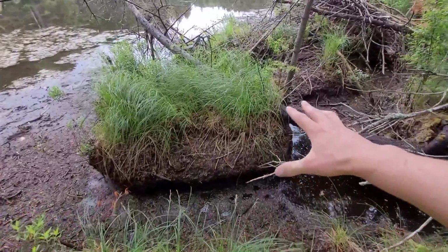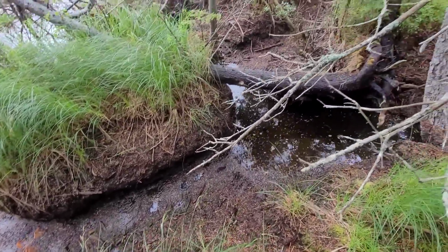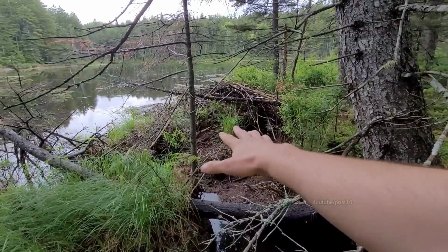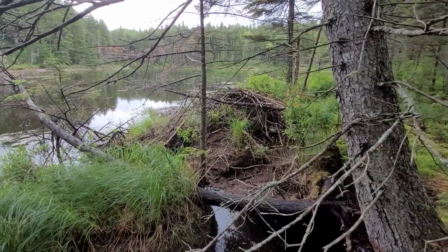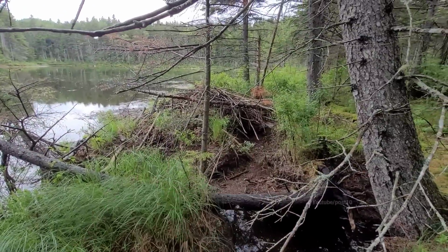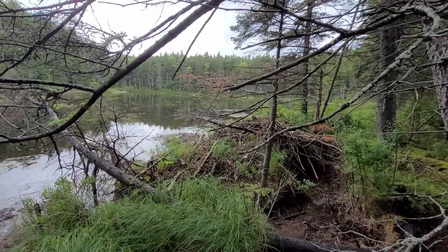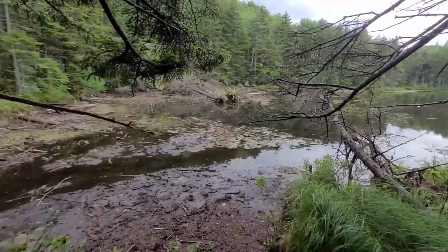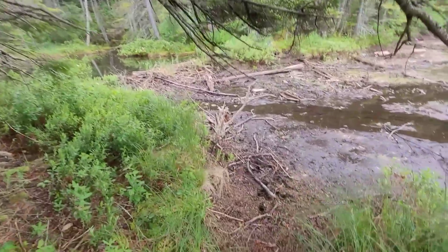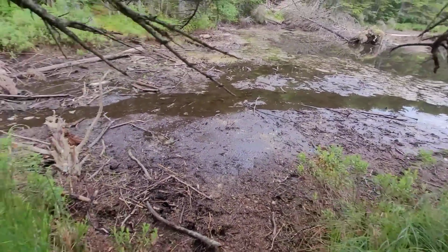Yeah, look at this. They made this little island. You can literally see how they channeled that out. That's a big lodge, but most of the exits are exposed. It actually looks like they probably blocked those entrances on the inside because I see they kind of made a long tunnel going down into the water so they could still use the dam without being seen by predators. Now I know I can't come down here. That mud, I would sink so deep.